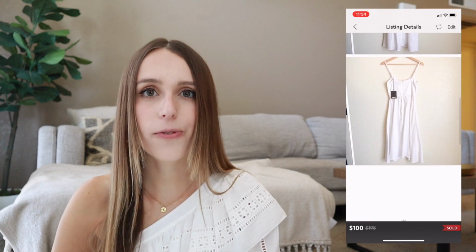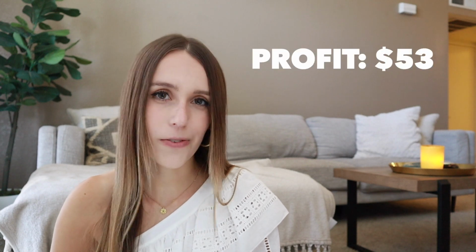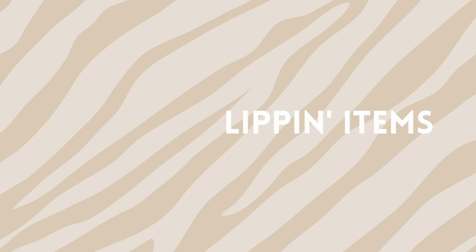Lastly in this category is this Reformation button front linen dress. I sold this on Poshmark for $100. It took 7 days to sell. I sourced this at the Nordstrom Rack Clear the Rack sale, and I paid $27 for it, so I made a profit of $53. All right, next category, the quickest flippin' items.